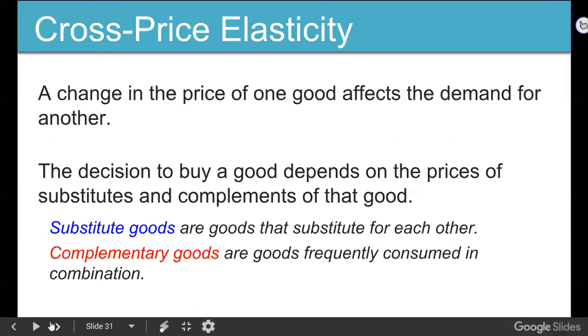But you can have complements, like peanut butter and jelly. If the price of peanut butter goes up, we're going to buy less peanut butter, right? But if the price of peanut butter goes up, we're going to buy less jelly too, right? So sometimes you may end up with a negative cross price, sometimes a positive cross price. It depends on whether these products are substitutes for one another or complements for one another.